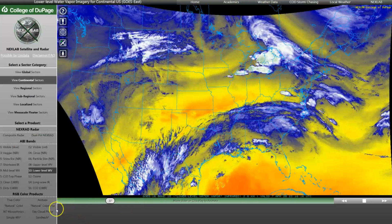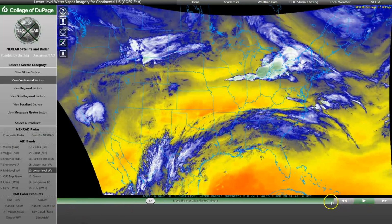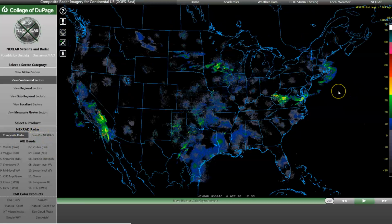Look at all this drying, though, that's occurring in northwestern New Jersey. There's going to be a break. Let's see if we can get to the end here. It's going to be a break in this action between this right now and this coming in, and a moisture feed from the subtropical jet stream as well. And if we take a look at the composite national radar, of course, there's a break right now that's going on, but that break is going to change.